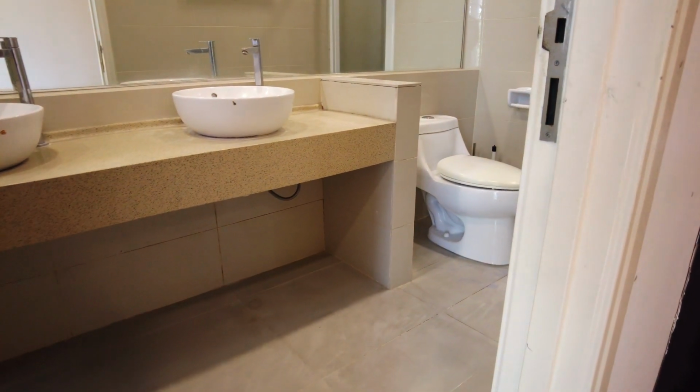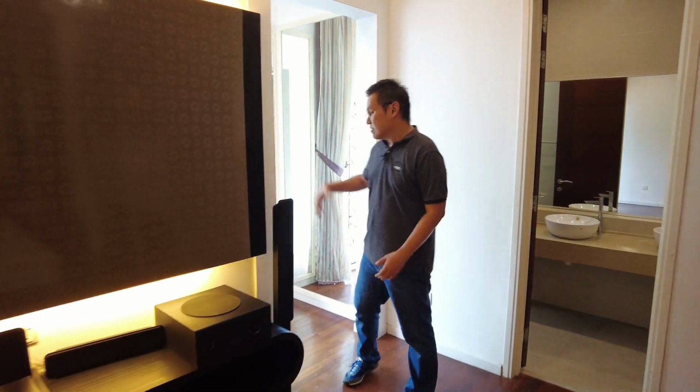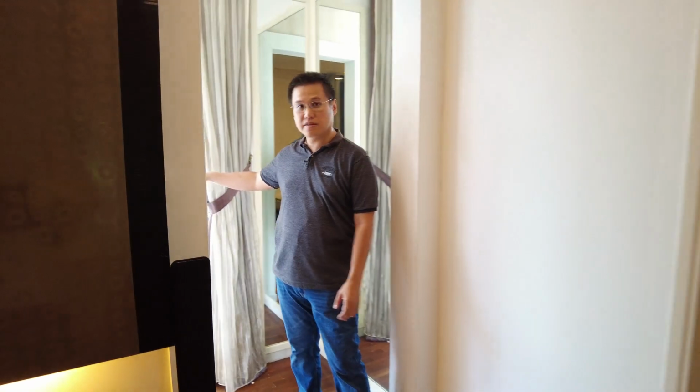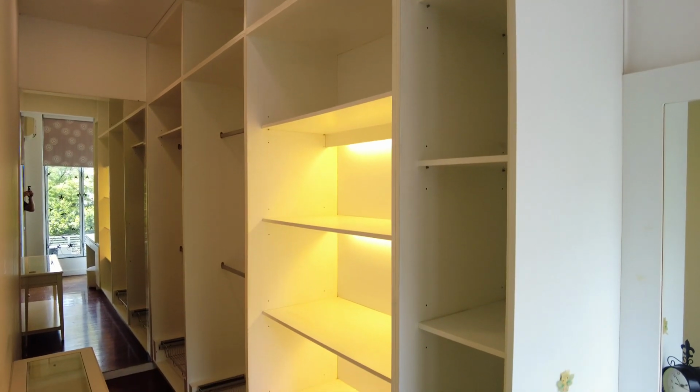Right here will be the ensuite bathroom. We have his and her sink, toilet bowl, shower screen. Most of the built-ins are done. Further up here, we have a balcony which the owner has converted with an awning as well. And further in front of me, we have the walk-in wardrobe.